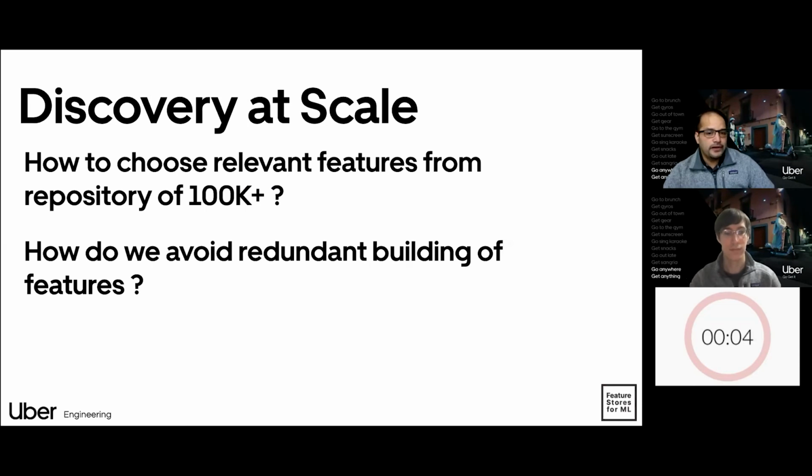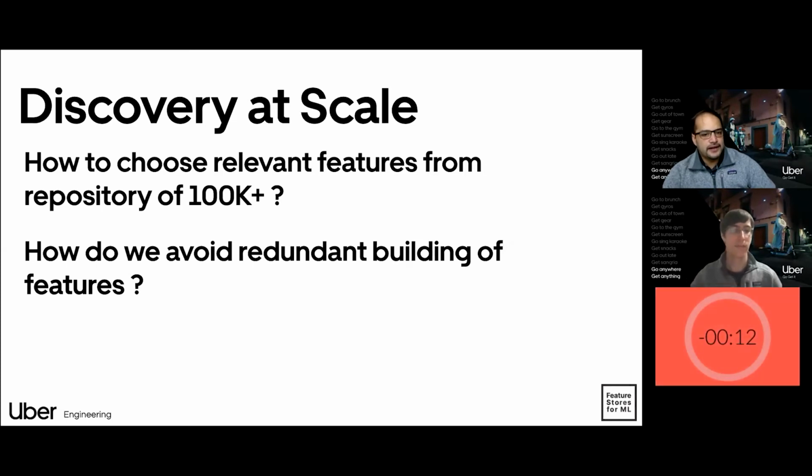Switching gears to another feature management problem. From a repository of tens, 50,000 or 100,000 features, how do we choose the features relevant to the model at hand? The main problem we want to avoid is to build features from scratch every single time. Not only will this result in very expensive feature engineering cycles, but also create operational burden for having to maintain redundant pipelines.